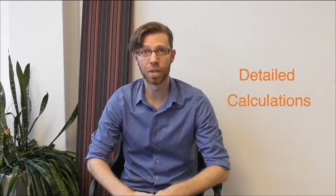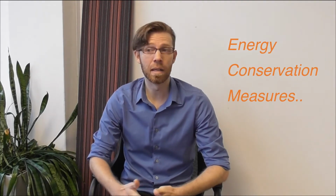And then we take that data and we perform detailed calculations. Each calculation determines how much water, energy, cost, and carbon would be reduced by the measure, as well as determining how much each measure would cost to implement. That allows us to determine a simple payback, how many years it would take to pay back, a simple return on investment calculation. We can then sort those ECMs, energy conservation measures, by least amount of cost or quickest payback, and the owner gets to decide what projects they want to pursue.